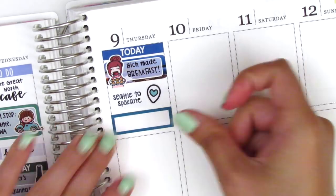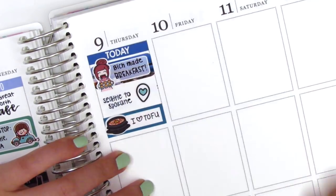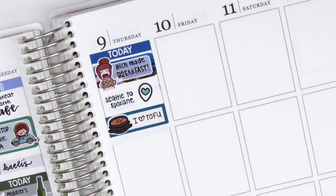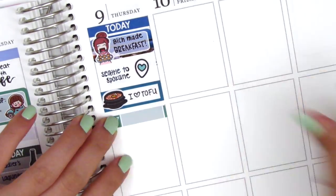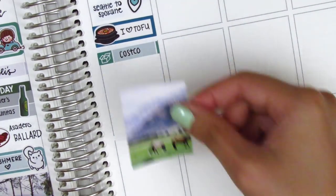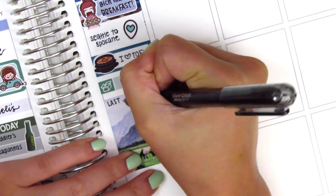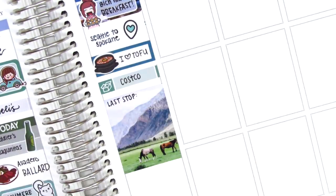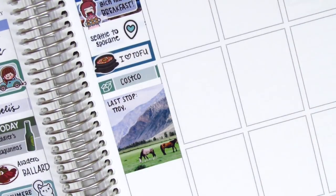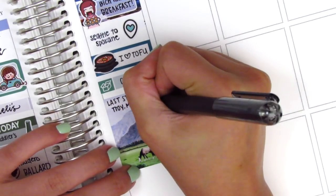So we got some Korean food for lunch, and I used a tofu bowl sticker from Hazel Sticker to mark that. And then I used a little things sticker to mark our Costco trip. We decided to grab some things that we might need for the next few days in Montana. And then I put down a full box, and on the full box I put that we finally made it to our last stop in Montana.